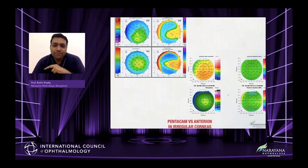Now the question comes: I matched the biometry with the best of biometers. The second question, when a new tool comes, is, okay, now tell me how this topography matches with the best. The Pentacam and Cirrus are the two top topographers in the world today. And if you have a topographer, people would always ask, and I would always ask, how can it match with the best? And we did compare with the Pentacam in many patients, both normal as well as irregular corneas. We are writing this as a manuscript and it should be ready shortly.